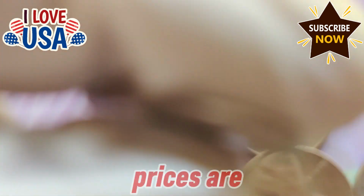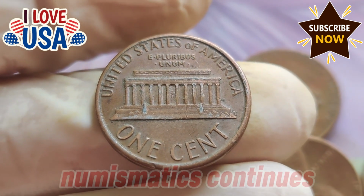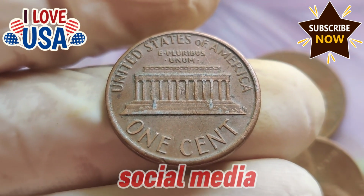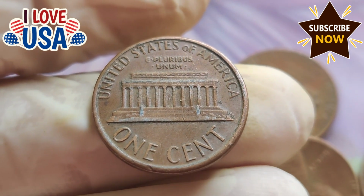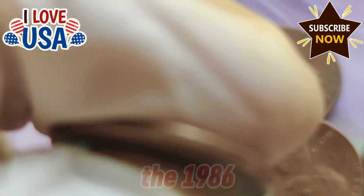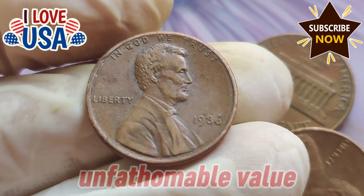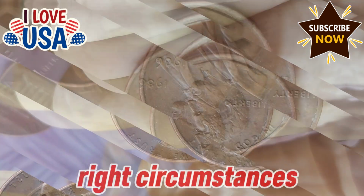And the truth is, prices are rising. As fewer of these coins remain, and as interest in numismatics continues to grow thanks to social media and digital marketplaces, the value of truly rare coins like this will only go up. The 1986 Lincoln penny proves that even modern coins can hold unfathomable value under the right circumstances.